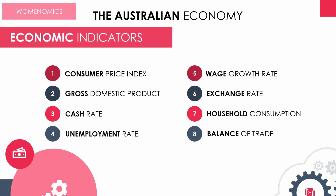So with those 8 in mind, I would highly encourage you to keep your ears to the ground and your eyes open. When you hear these talked about, really listen to what it is that they're saying. Really look at, well, what is CPI? Is inflation 2 to 3%? If it's higher than that, it generally means the economy is growing faster than what the Reserve Bank would like it to. If it's lower than that, it means the economy is growing at a slower rate than what the Reserve Bank would want it to, and so on and so forth.